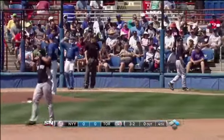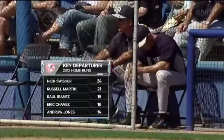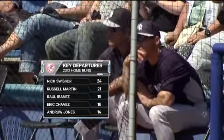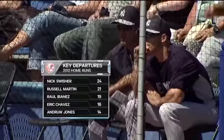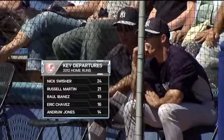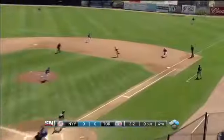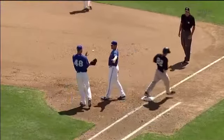Now we've been talking about the Yankees and the injuries, but they've got spots to fill. They lost Nick Swisher, Russell Martin, Raul Ibanez, Eric Chavez, Andruw Jones, and with it a lot of long ball possibility. Yeah, I think you counted that's 94 right there. Those 5 players who've already left. Then you take out the 43 that Curtis Granderson hit last year. A-Rod is not in the lineup. Ground ball right side, right to Adam Lind. He will make the easy play at first, runners advance.